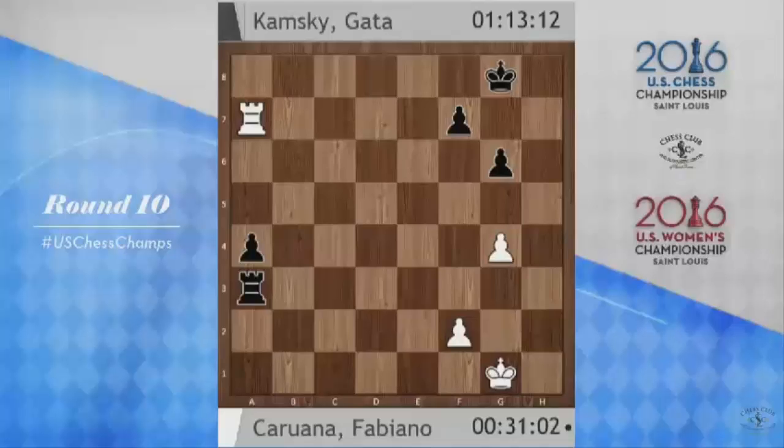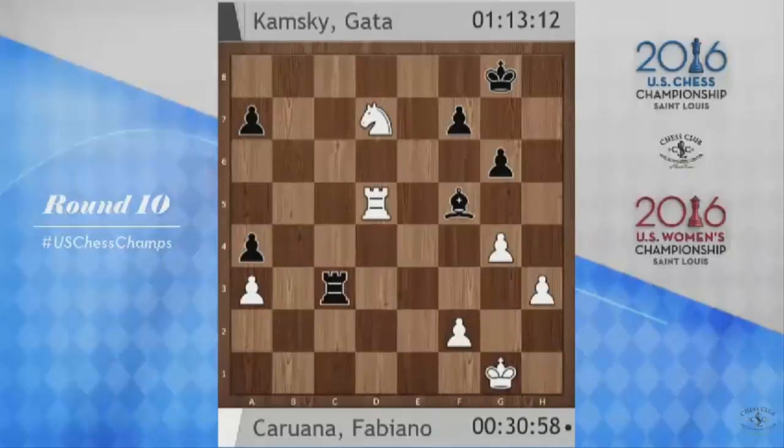Certainly wasn't in the time pressure that Fabio was in. Very strange. But you agree that the position on the board now is just a dead draw, right? 100% dead draw. So then you're still half a point behind, so we can't speak of having a tie for first just yet. But you certainly controlled what you could control so far in the tournament. What are your thoughts going into the last game?